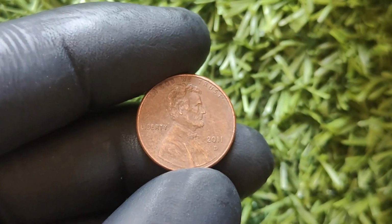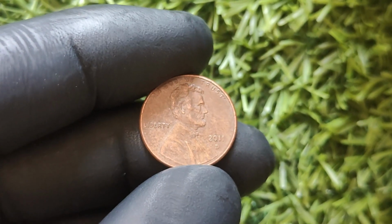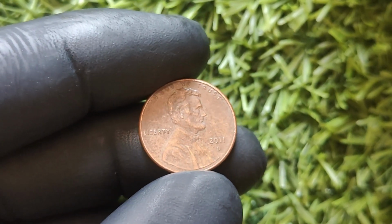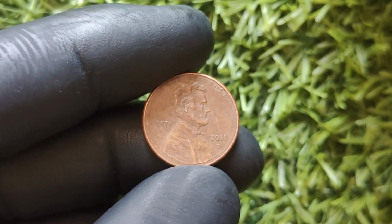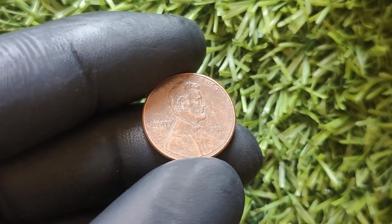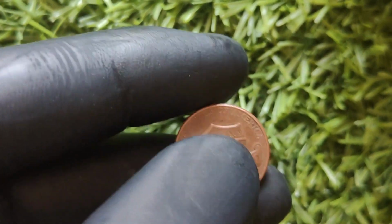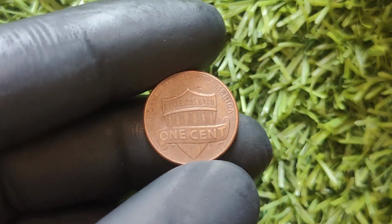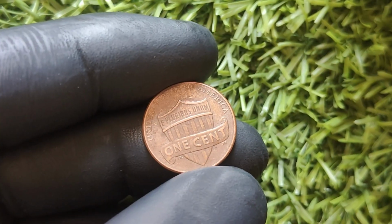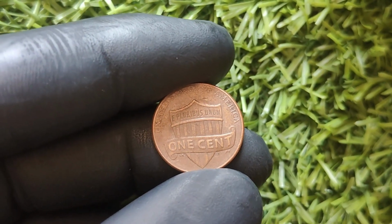So how can you tell if you have the jackpot version? First, look at the coin's condition. If it's beat up or scratched, chances are it's just pocket change. But if it looks nearly perfect, shiny, no visible wear, it could be uncirculated. And next, check for odd features. Is the date doubled? Does Lincoln's face look slightly blurred or misaligned? Is the coin thicker or thinner than normal?